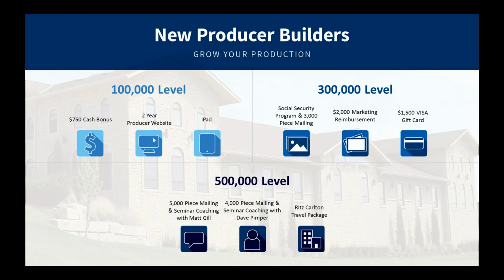If you decide not to cash out there and go for $300,000, as you can see, there's some other great options there. And then again, if you decide not to cash out at $300,000, you can go to the $500,000 level as well. So the goal with this is to give you some incentives, some extra cash, or some marketing dollars to help you boost some marketing and help you get going.